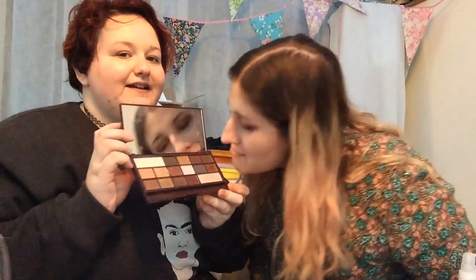Also, we're not using it, but can I just mention, I Heart Makeup did this dupe of the Too Faced chocolate palette, and it actually smells like chocolate, and it's really pigmented and lovely, and I just feel like it deserves more attention than it gets. Maybe I'll do a tutorial of that someday. Maybe.